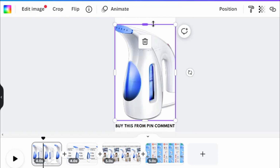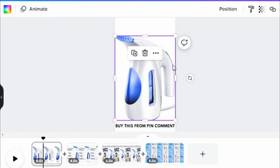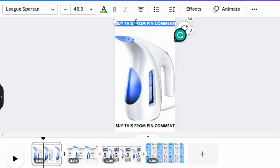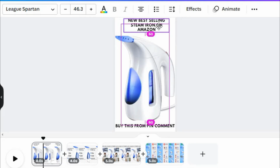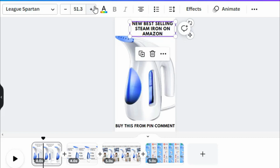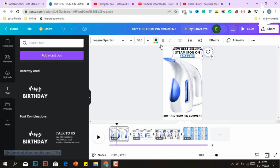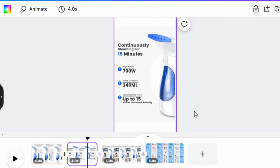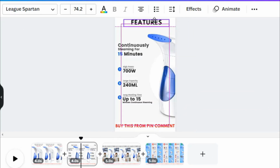Now modify the text and picture sizes so that we may add some more text. Duplicate the text and add a caption that explains what's on the slide. As it is a best-selling steam iron, I mention this here. To make the text more attractive, you can change the color. You may now duplicate the call to action in all of the images. As this slide reveals its features, I'll highlight it, and you should do as well.